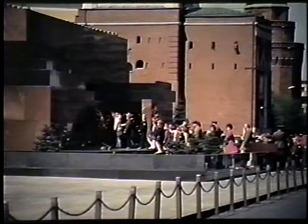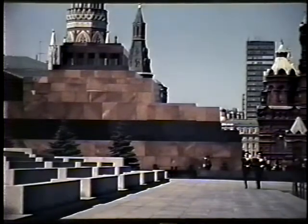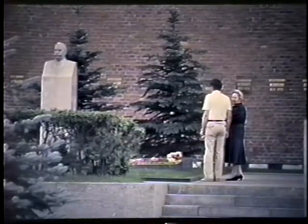Lenin's mausoleum was constructed from red and white granite in 1928. First Lenin was in the mausoleum, and then both Lenin and Stalin, and then Stalin was removed in the late 50s and put in a separate grave along the Kremlin wall behind the mausoleum. Stalin's grave along the Kremlin wall behind the mausoleum. And this is the grave of Chernenko. His wife stands near the grave. There's no bust because this was just after he died.